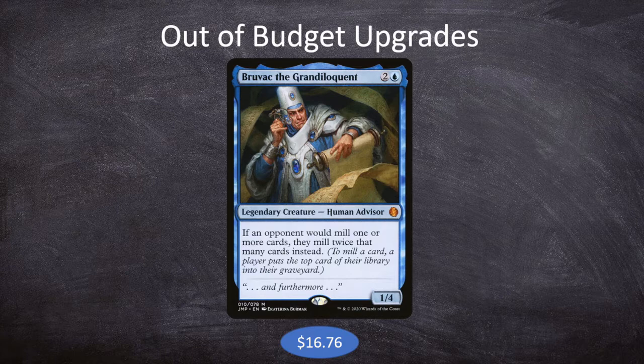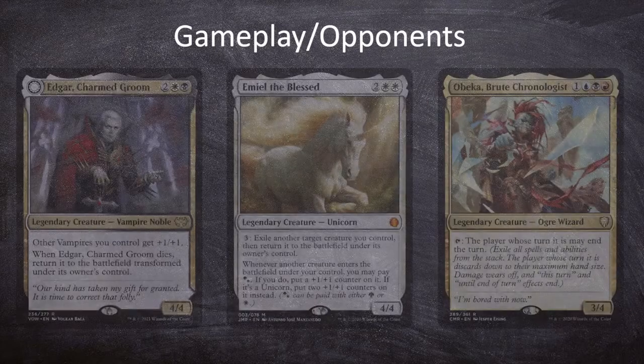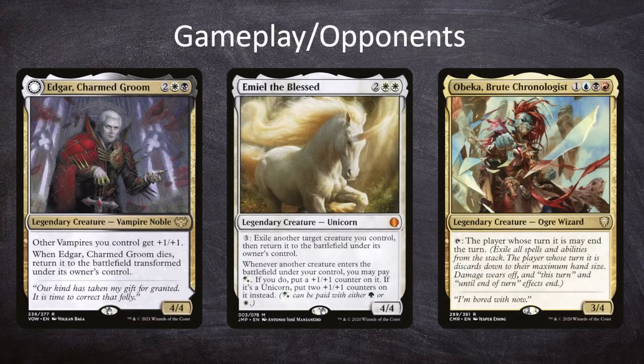So the next thing we're going to have to do is, of course, see how this deck actually plays. So we are going to jump into a game with 3 opponents this week. And in this case, we have Edgar Charmed Groom being played by Jason, Emil the Blessed being played by Bilal, and Obeka Brute Chronologist being played by Shawn.